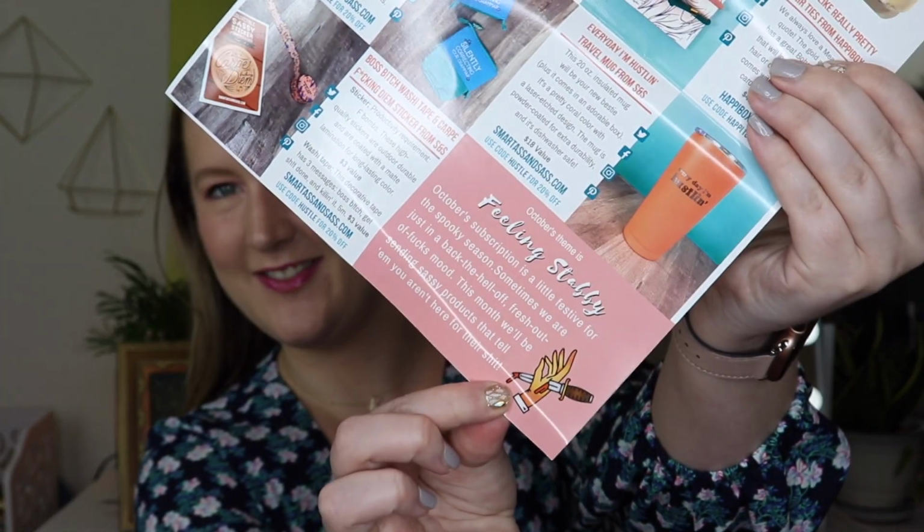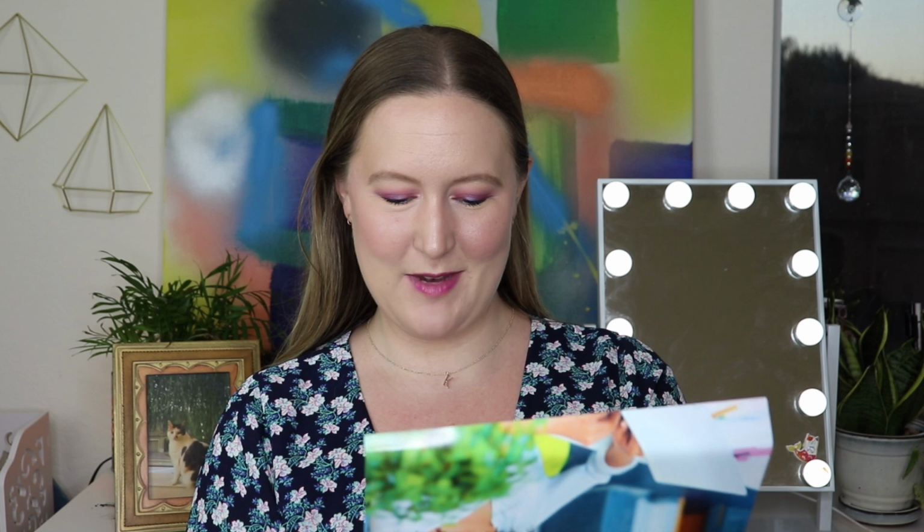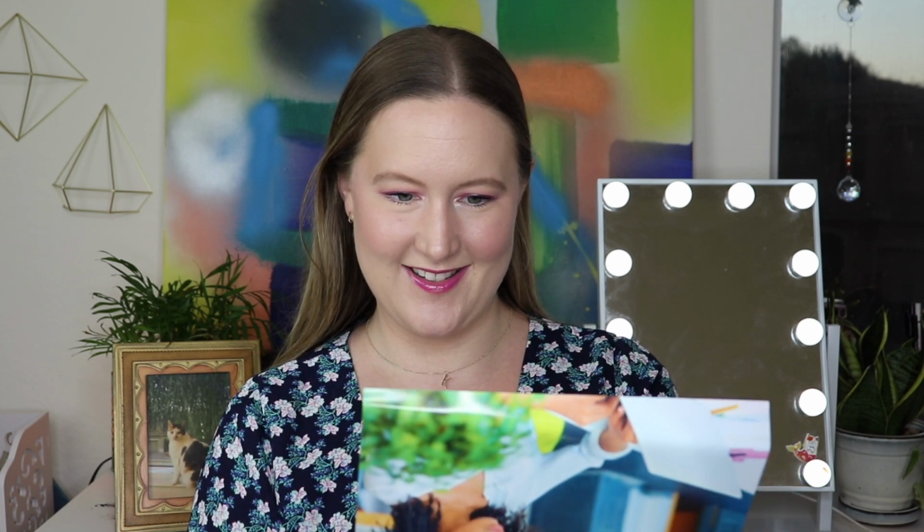So let's talk about a sneak peek for October. The October theme will be feeling stabby. Oh, it goes with Halloween. Look, there's a picture of someone stabbing a hand. Feeling stabby. October subscription is a little festive for the spooky season. Sometimes we are just in a back the hell off, fresh out of fucks mood. I can relate. This month we'll be sending sassy products that tell them you aren't here for their shit. Nice, I'm excited to see what is in there.